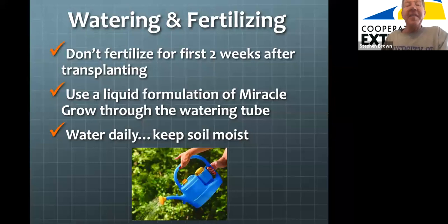So watering and fertilizing: don't fertilize for the first two weeks after transplanting. The cabbage start is going through shock, and giving it fertilizer too soon is not good for it. I like to use a liquid formulation of Miracle-Gro. I put it in the water that I give it. And like I said before, I water it daily because I want to keep the soil moist. And again, the reason for that, as you get closer towards harvest time, if the soil dries out and you get an unexpected rain, the cabbage will take up all that water and then split.